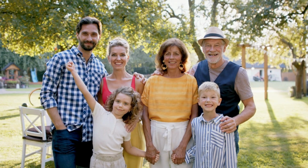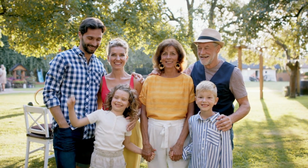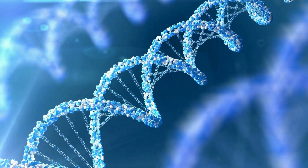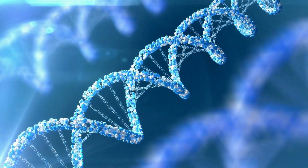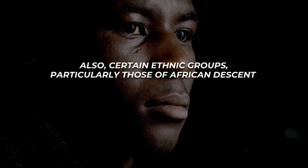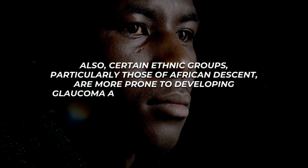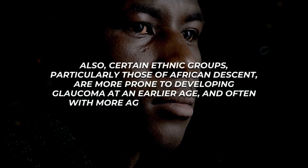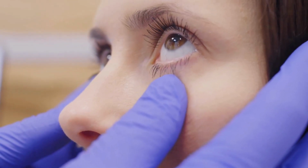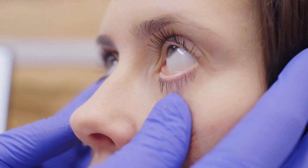Family history is another biggie. If glaucoma runs in your family, you're more likely to develop it yourself. Genetics plays a major role, so if your parents or grandparents had it, don't ignore the possibility. Also, certain ethnic groups, particularly those of African descent, are more prone to developing glaucoma at an earlier age, and often with more aggressive symptoms. If you fall into any of these categories, it's important to stay on top of your eye health and get regular eye exams.